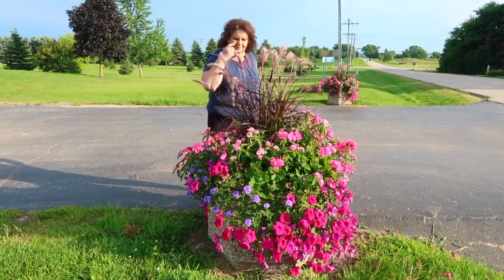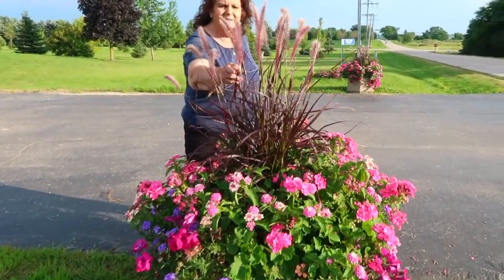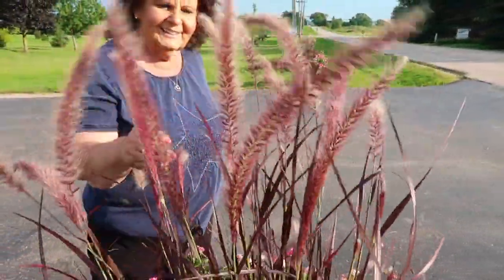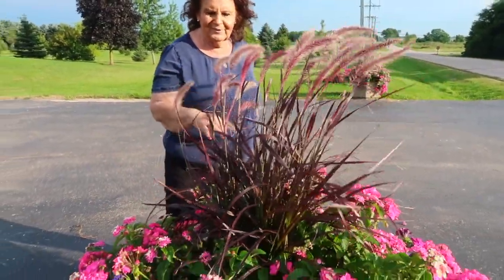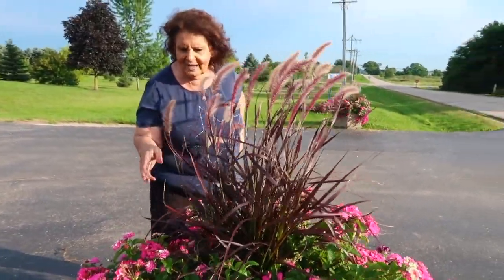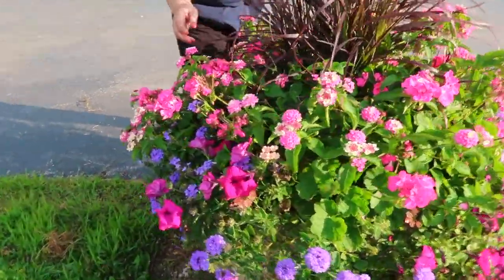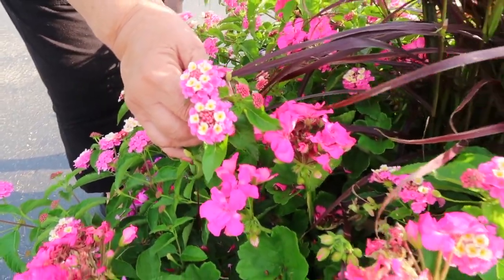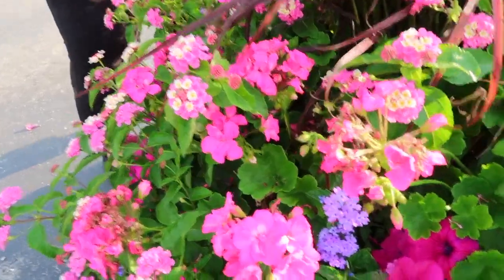This is my container by the road. I have a couple of these here. And again, the red rubrum, and it's in its top showing right now with the little plumes on top, that burgundy color. It's just growing so nice and high, and it's gonna get a little higher. Just beautiful. And then in this one, I have a lot of lantana. I have the pink berry color that stays pink with that little center. I call it the pinkle berry. And of course, the famous pink geraniums.